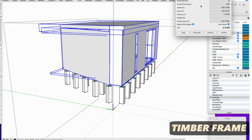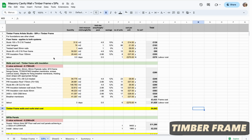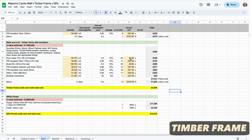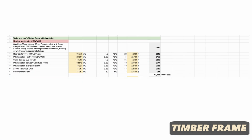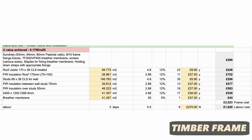And here's a breakdown of all materials for timber frame. I've pulled the quantities directly from the model, and you can see the total cost for this is here. And these aren't estimates, by the way, they are actual costs from my supplier. And then we need to add the labour for us to construct the frame, including the insulation and membrane. And for me and my colleagues to do the walls and roof for something of this scale in timber frame with the floor already in place would take us a couple of days.